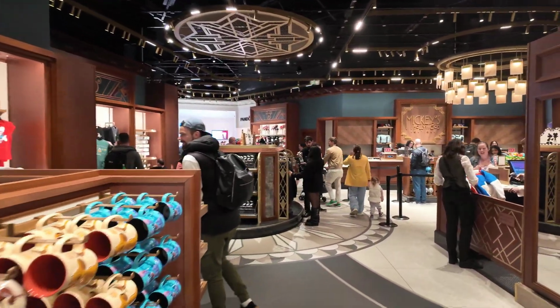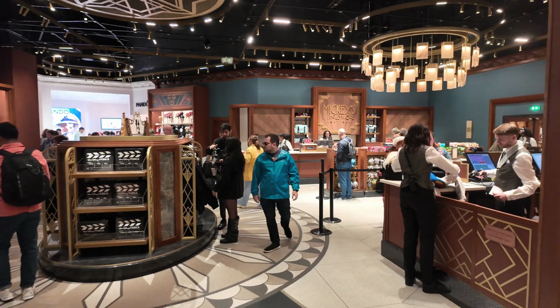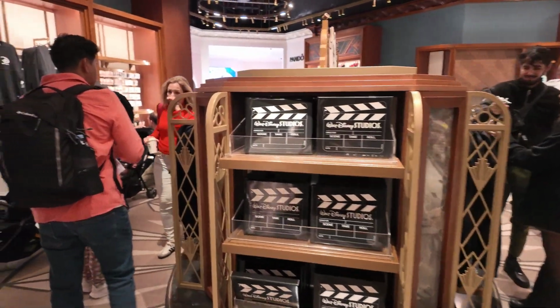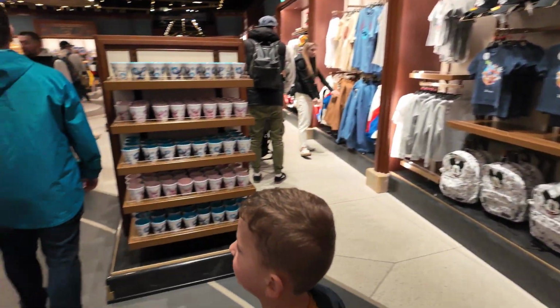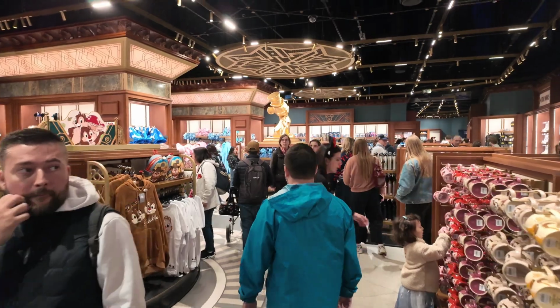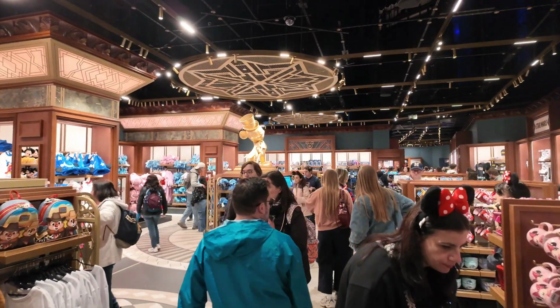So yeah, Mickey's of Hollywood Boutique, this is called, this bit. Ah, we've got some Walt Disney Studios merch too. Look at this. What do you want to show me, Oliver? Oh, let's follow Oliver then. Can you show me? Yeah, I don't know how many times I'll use the word, but we're just loving this now.